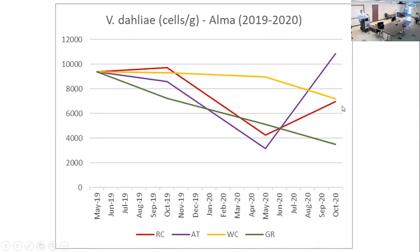I'm not confident that these numbers are very much different from each other in reality, because the standard error on this verticillium testing can be quite high. But it does look like there's a bit of a trend for the grass to be going down.